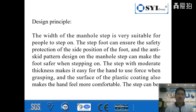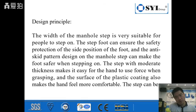When our engineers design the manhole steps, they are very strict. The width of the manhole step is very suitable for people to stand on. So here, this one is for 2 feet. It's very wide. And this small one is for 1 foot. So the width of the manhole step is very suitable for people to stand on. The step foot can ensure the safety protection of the side position of the foot.